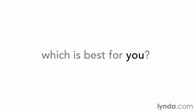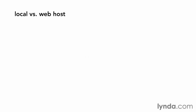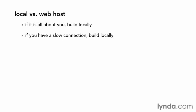So, what's best for you? It depends. If you're the only person building on the website, and the only person you have to make happy is yourself, building the site locally makes great sense. If you only have a dial-up internet connection, you might also want to consider building sites locally.